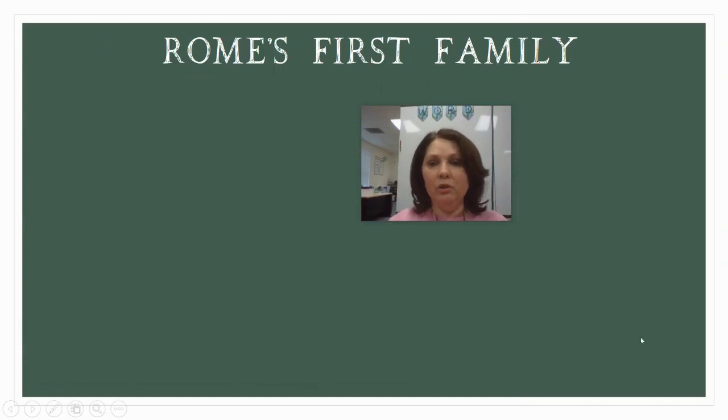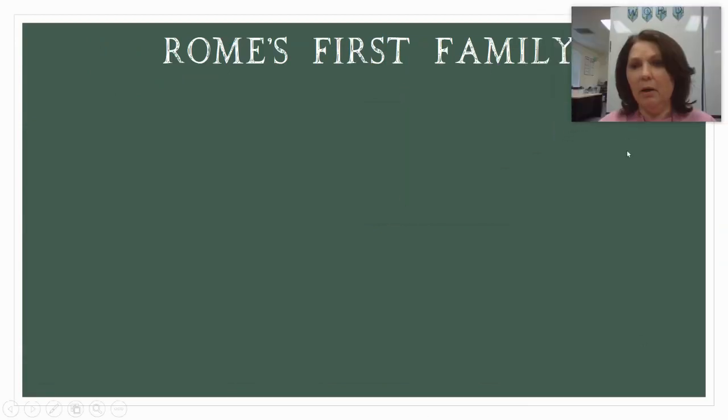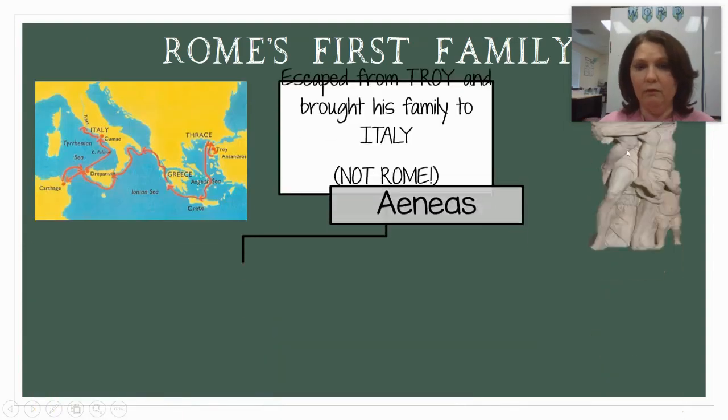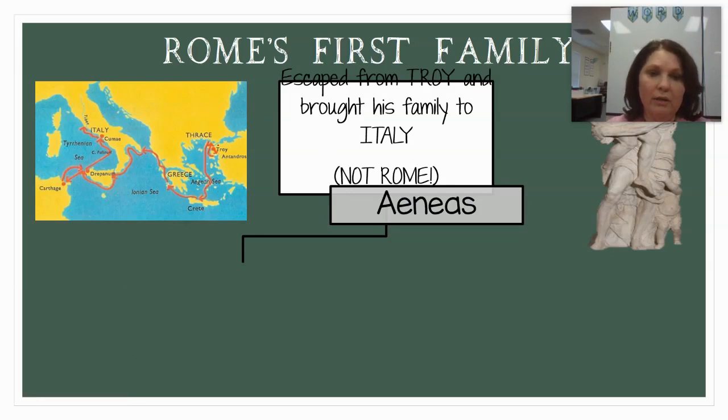And then moving on to Rome's first family. So we want to talk just a minute about how Rome got to be here and the founding of Rome. So Rome's first family escaped from the city of Troy, which was over here, and I'm not sure you guys can see that, so let's do this. Troy is over where Persia would be, right there on the side going toward the Persian Empire.